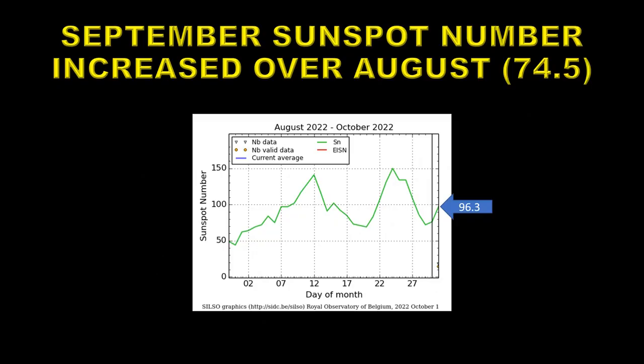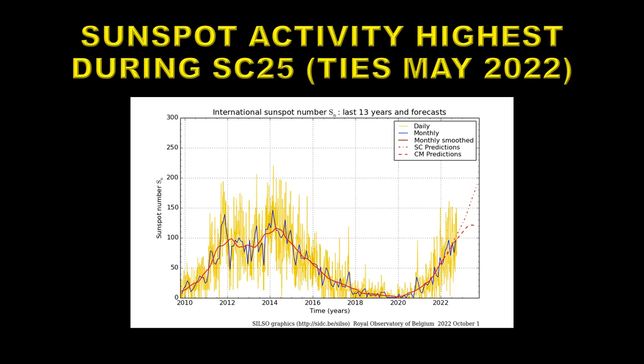If we look at the September sunspot number, it increased over August. August was at 74.5, September was at 96.3. We can take a look at the longer term variation in sunspot number.